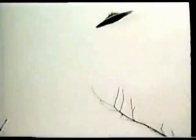These are low-altitude test flight photos. On this enlargement we can see the pilot in the cockpit.